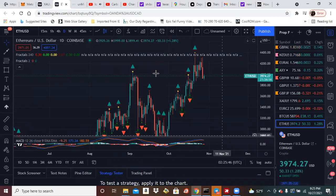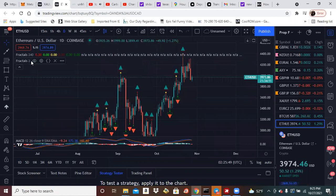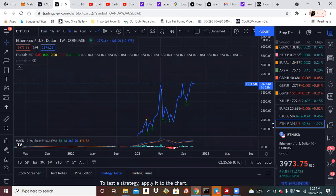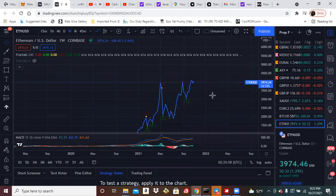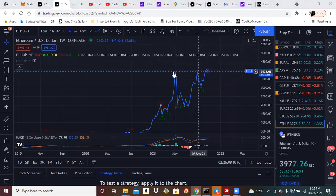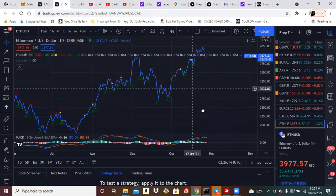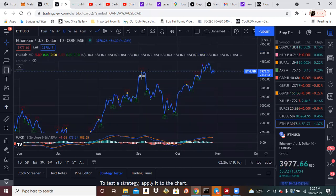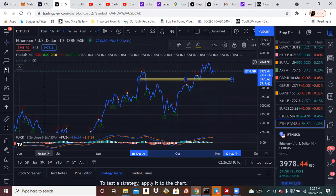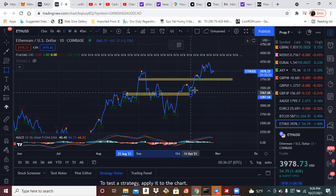Oh, wow. Look at Ethereum. Turn these off. Definitely a beautiful uptrend, double top. Yeah, higher high. Look at it on this. Area of significance right there. Area of significance right there.